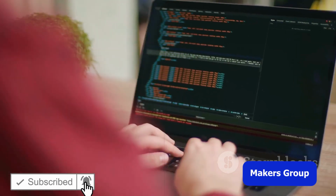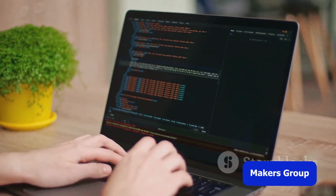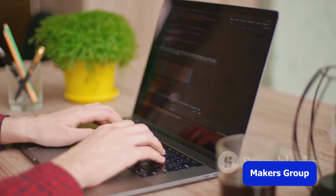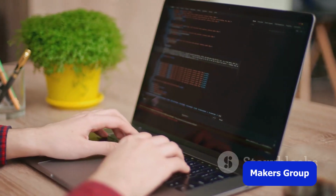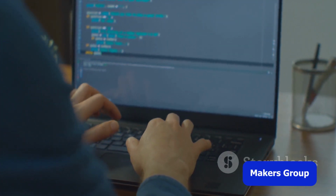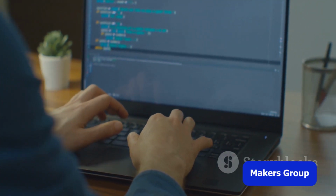Programmable Logic Controllers, or PLCs, are the unsung heroes in the world of automation. They are compact industrial computers that monitor the state of input devices and make decisions based upon a custom program to control the state of output devices.